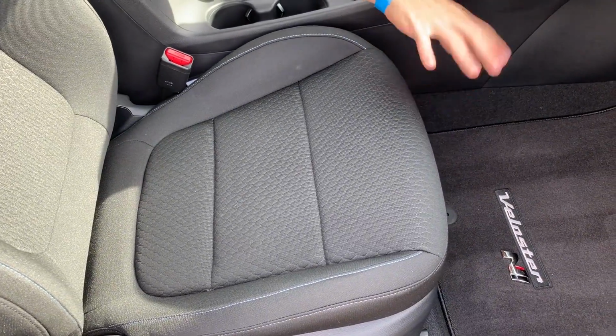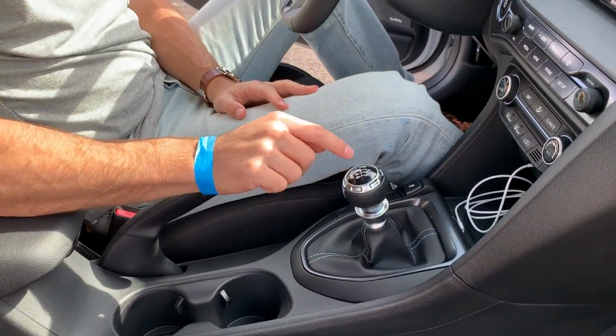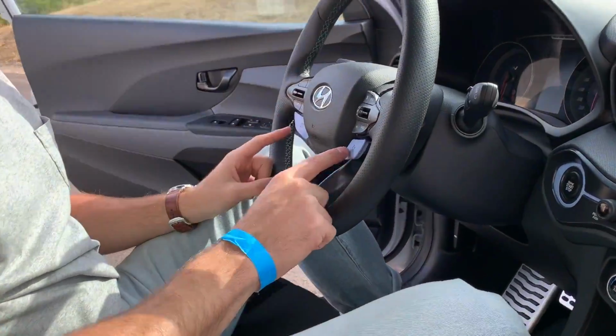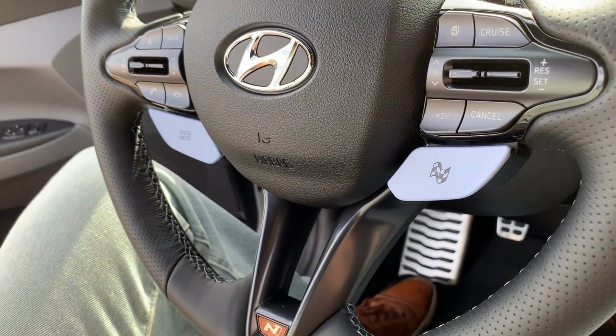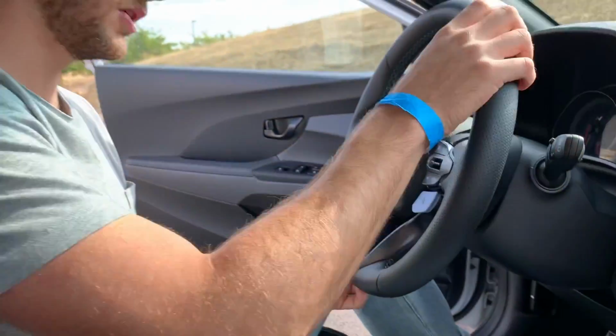You've got some N badging down there. The gear shifter itself has a nice N design to it, and the shift pattern up there. These blue buttons are for the drive mode, and then for the stability control system, you can choose which ones you want, and that's going to change up the shift timing, the steering weight, and a few other things. So that is the cockpit of the car.